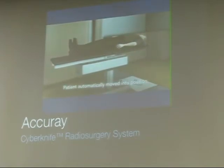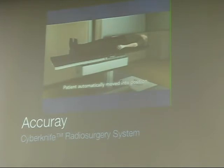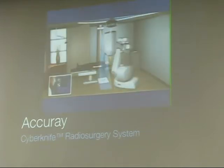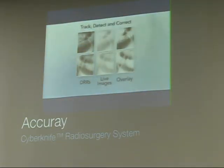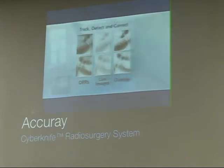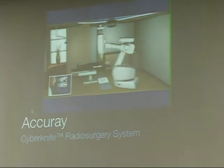Prior to the delivery of each beam of radiation, the CyberKnife system simultaneously takes a pair of X-ray images and compares them to the original CT scan. This image-guided approach continually tracks, detects, and corrects for any movement of the patient and tumor throughout the treatment to ensure precise targeting.